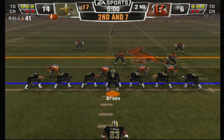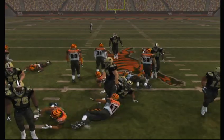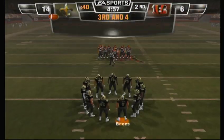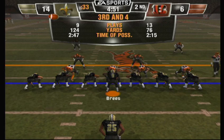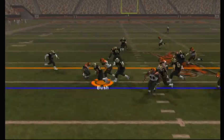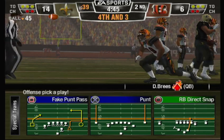Set! Hut! You have to keep the defense honest by mixing those runs and passes. Ball on the 44-yard line. And they'll be well short of the first down. 1 yard gain on the play.